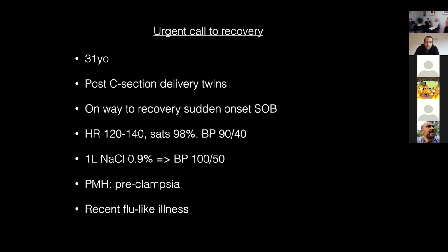Did she go on to have a postmortem? Can't remember actually. Probably because she would have also been a coroner's case, and those were the days that coroners actually did postmortems, unlike now, because she was a death under anesthesia. Yeah. So it wouldn't have been our call.